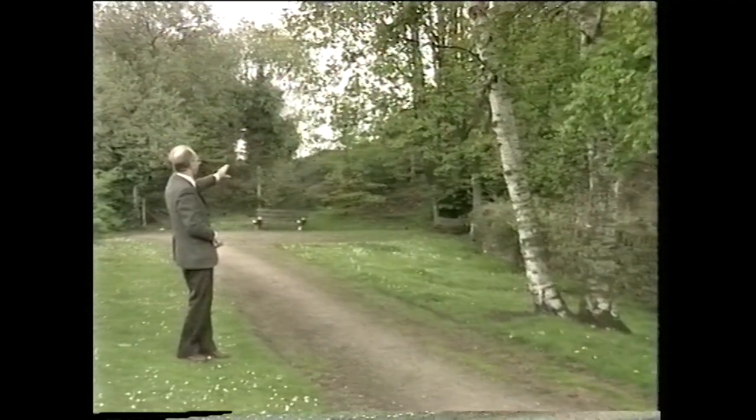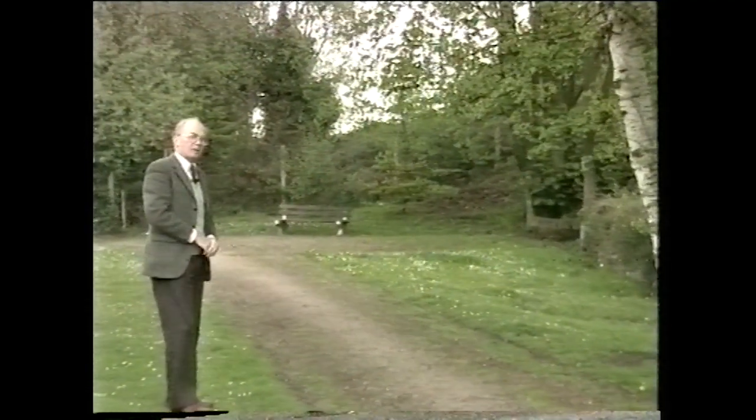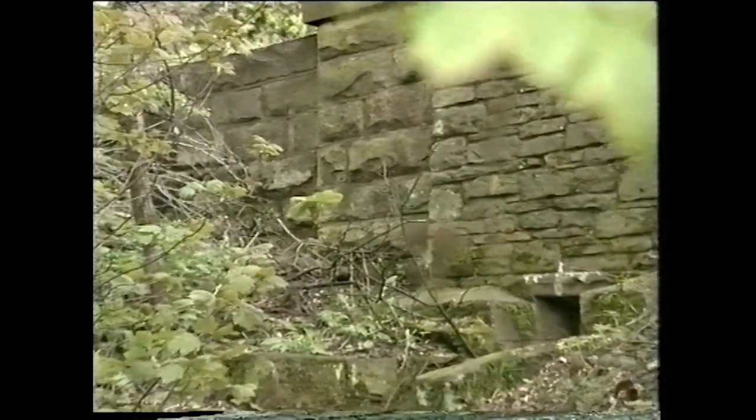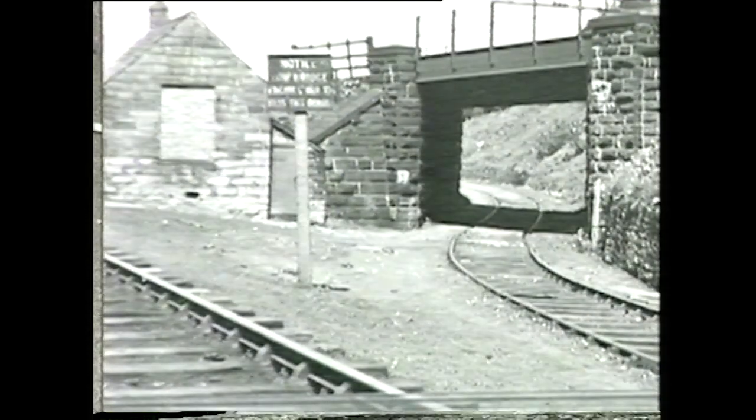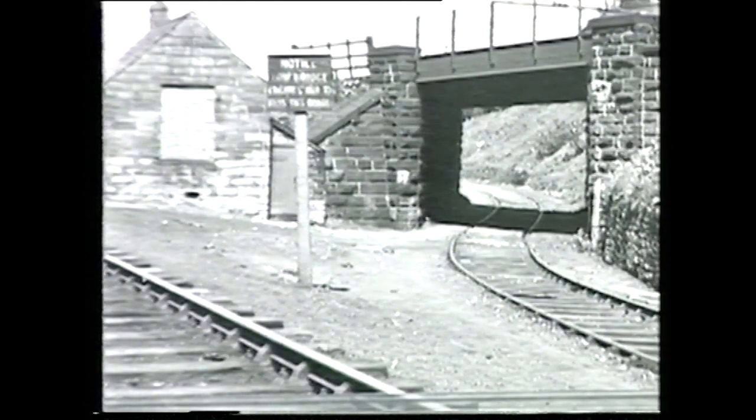Behind the group of trees over there was the bridge under the Stockport, Disley and Whaley Bridge line, which gave access into Whaley Bridge itself and down to the wharves by going down the incline.